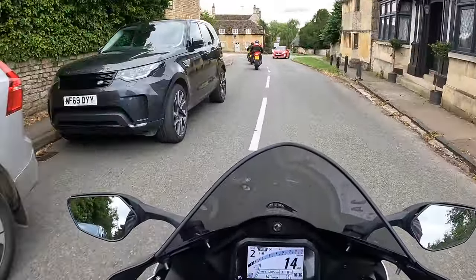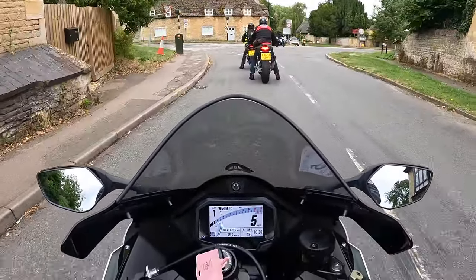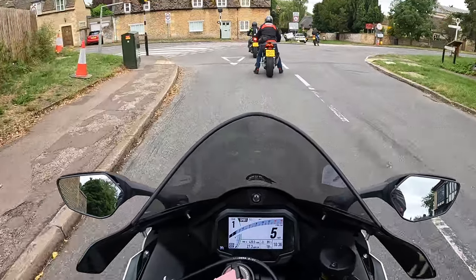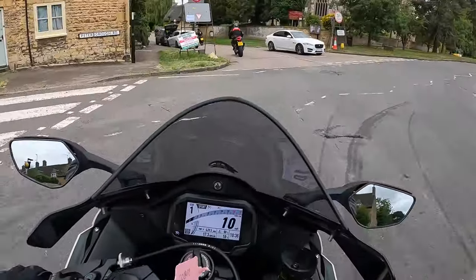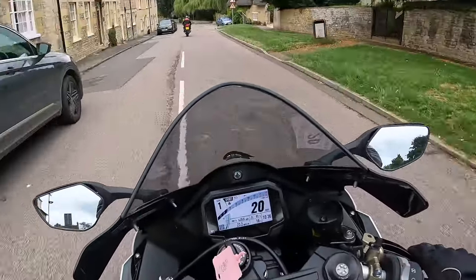So what are we like in terms of fueling? I'd say it's absolutely fine actually, at these low speeds in sport mode. It's alright actually. Getting a good throttle response.